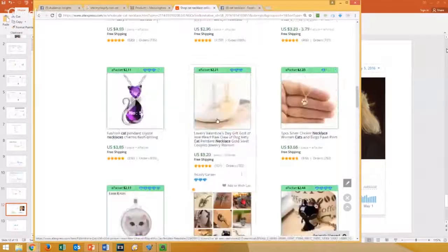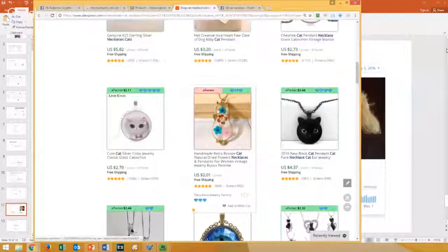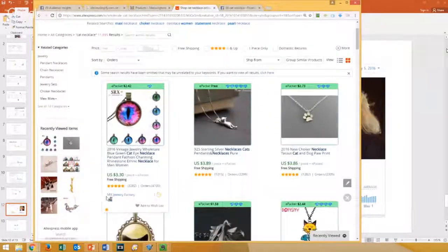So that's a good way to find the products, and that's how I go about it when I do research about a specific niche. I go in and type the niche here, if I want to sell cat necklaces, and then I sort by orders, and then I start looking at the sellers. Of course, also the lowest price. This price is only 88 cents for the necklace or the pendant with a cat eye, and with the shipping it's going to be $3.30. So yeah, it could be a good product to try to sell to cat people.